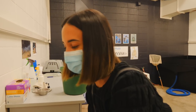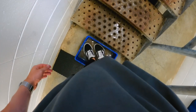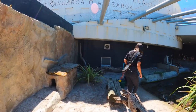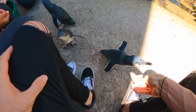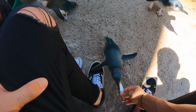Yeah. So we're about to feed the little penguins, so I just have to wash my hands before we do that. Keep them nice and healthy. Hello. Thank you. Here we go. Oh, you missed it. You come back. Come back. Here we go. That's the one. So you really have to get it to the side that he can see it on. Here we go.